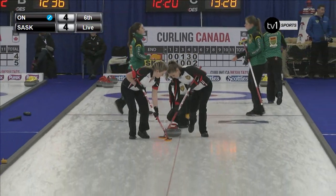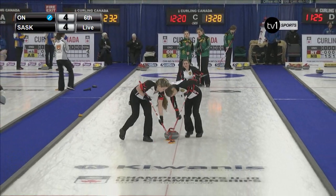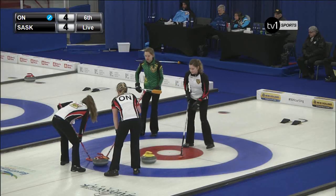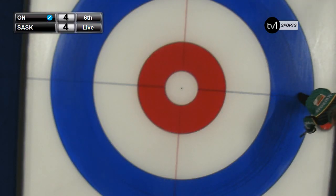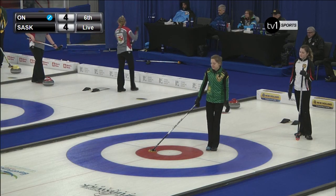Okay, we're back here and playing the sixth end, and Saskatchewan put the first one in the house, and Ontario now is going to try to hit and stick here. So this is one of those situations where you can talk strategy, and every team's going to have a little different thought. Tie game in the sixth end of an 8-end game.